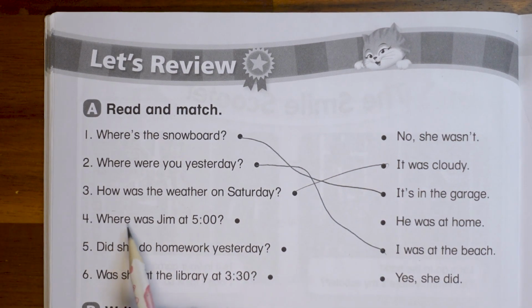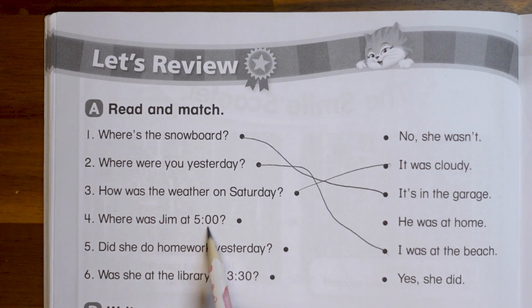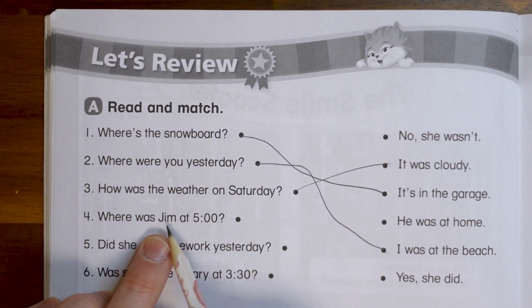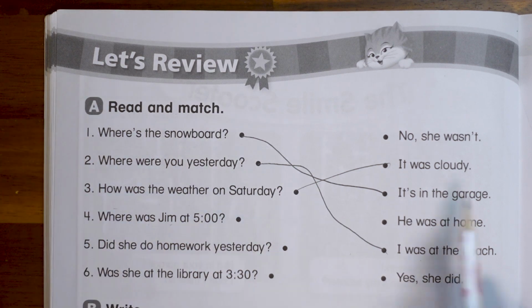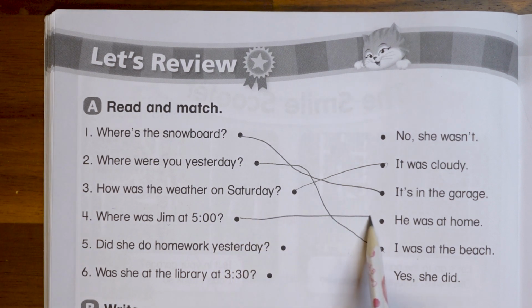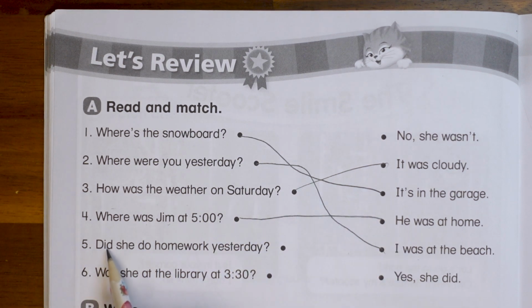Number 4. Where was Jim at 5 o'clock? Okay, Jim's a boy or a man, so we should say he was. No, she wasn't. He was at home. Oh, there we go. Where was Jim? He was at home.